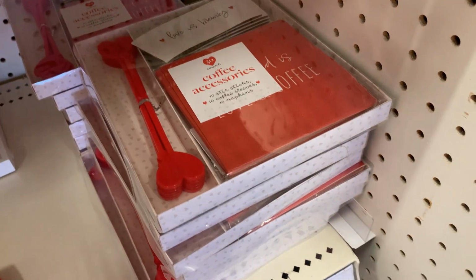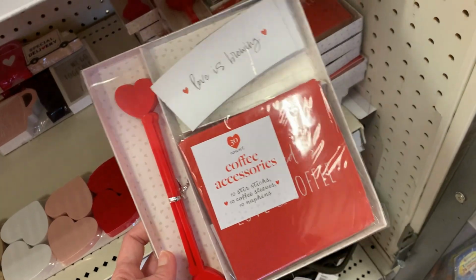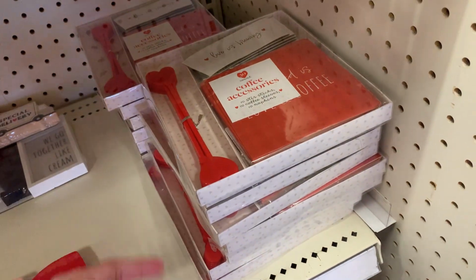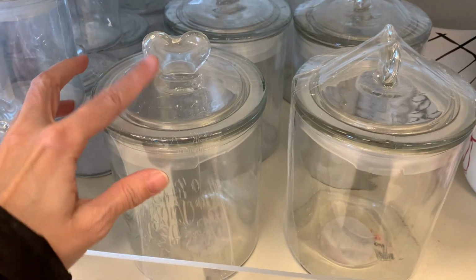Here's another Valentine's Day coffee bar item. This is a set of 10 plastic heart-shaped coffee stirrers, 10 paper sleeves that say "Love is Brewing," and there are 10 red napkins in here. They have a saying on them, the napkins, but I can't make it out because unfortunately the label is blocking the text.